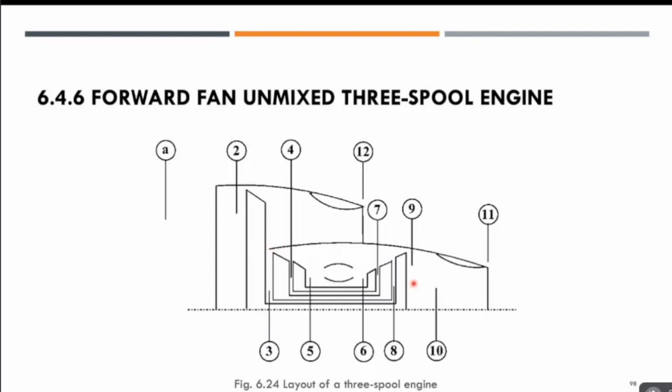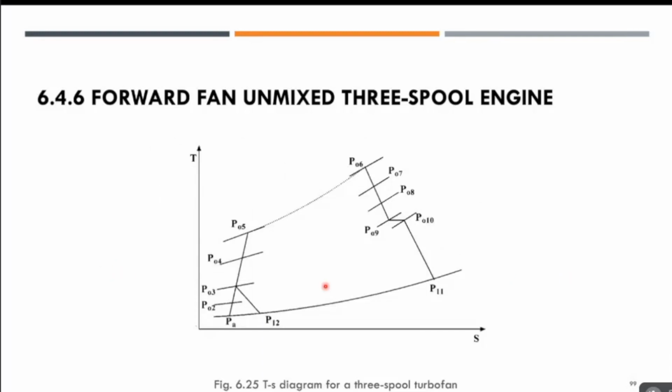So it is more complicated, and this is unmixed. There's a cold air which is flowing through here, and then the hot air going through this separate pathway. And of course, the more complex T-S diagram for the three-spool engine.